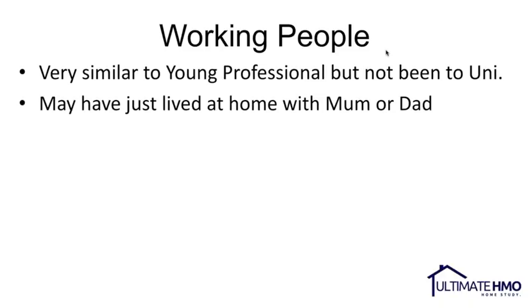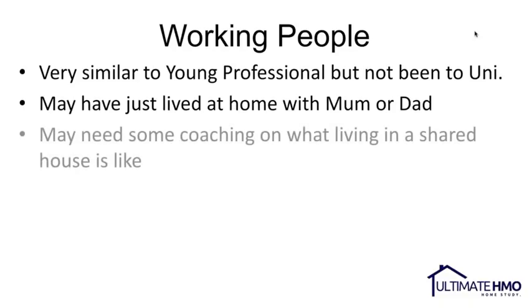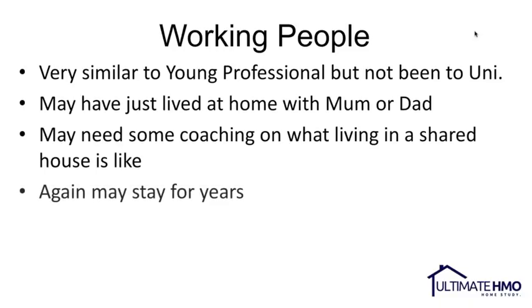But the important significance here is that because they've maybe not lived in a shared house before, they may not know the etiquette. They may not know exactly what's involved living in a shared house. Things like, if you're the last one to go out, make sure the windows and doors are locked, and don't come in late playing music because other people are going to have to get up and go to work. They sometimes just need a little bit of coaching and to be shown the house rules of what it's like to live in a shared house. And again, they may stay for many, many years.